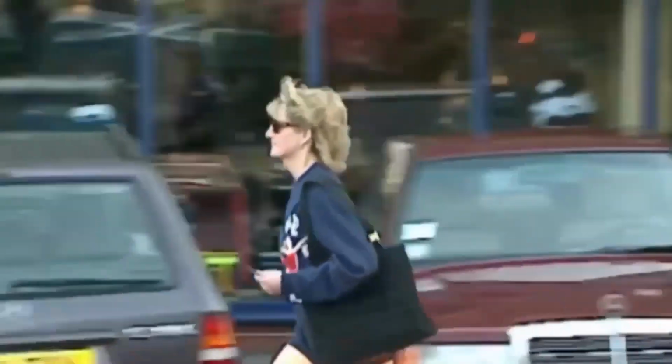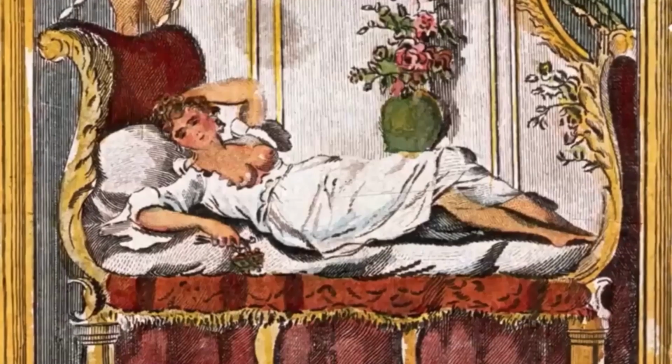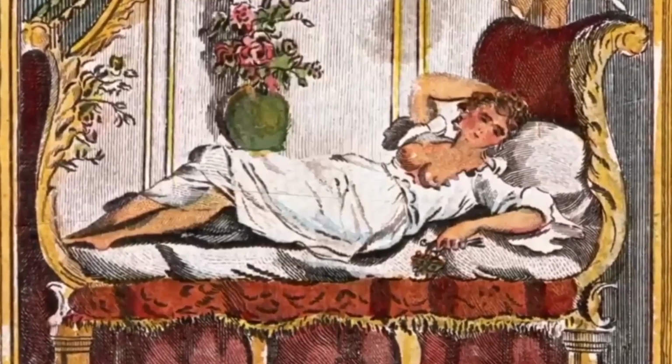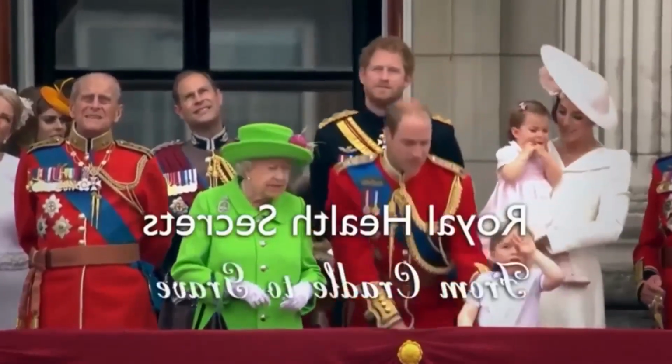From the secrets of Diana's bizarre health regime. She loved cupping. We used to do cupping on her at least once a week. To the Queen's life-saving emergency kit. There was always a Royal Navy surgeon travelling with them, as well as the matching blood. And the outrageous fertility bed of King George IV. And while you were using it, the bed started jolting, so that the magnets and electricity had fused, giving this huge jolt of passion. No stone is left unturned as we reveal the royal health secrets. From cradle to grave.